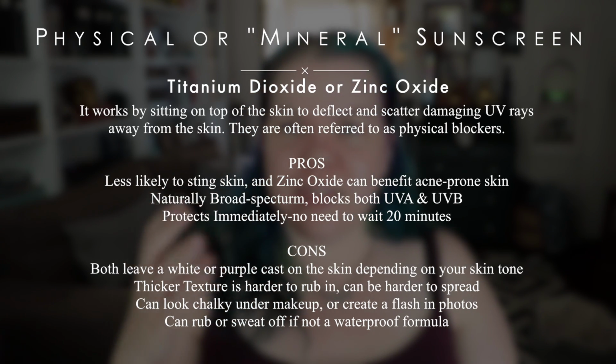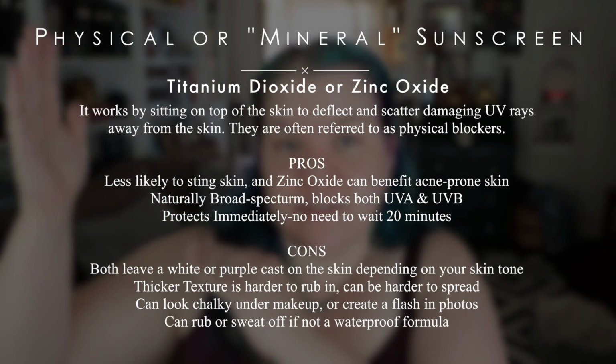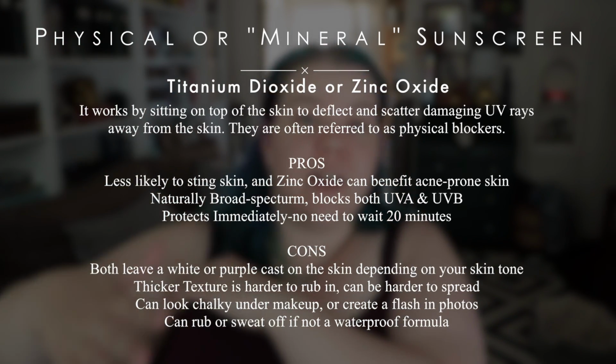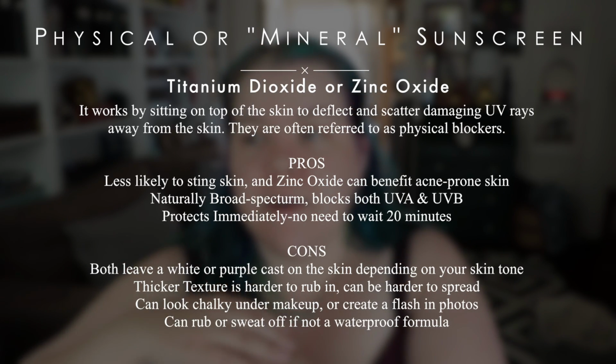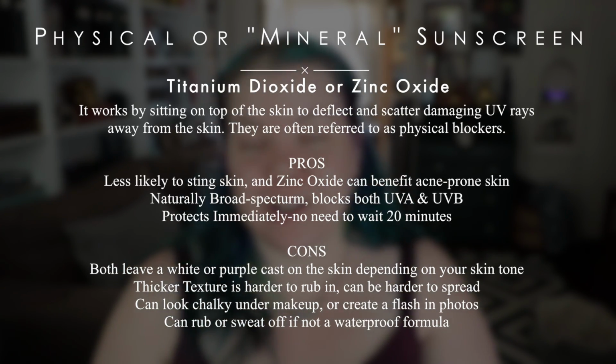And so these act as a physical barrier between you and the sun. They help to deflect the sun rays off of you so that they're never absorbed into your skin. These are really effective for preventing burn, but they don't look so great, especially on deeper skin tone, and we'll talk about that a little bit more in just a second.